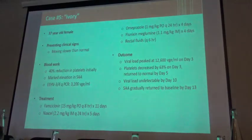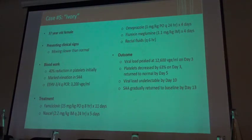This last case is the one that really surprised us. It was a 37-year-old female, Ivory, and she had a low-level viremia detected initially. And she actually did have some clinical signs. Before we got qPCR results, the keepers had called and said that she was moving slower than normal that morning. So we went ahead and ran her complete blood count and saw a 40% reduction in her platelets.